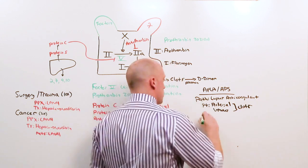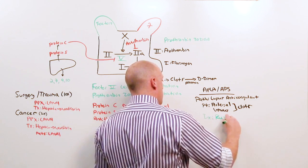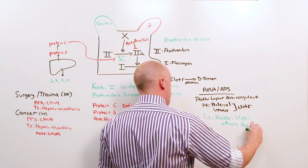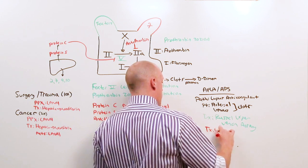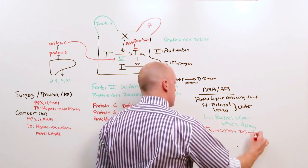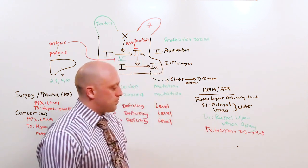The diagnosis is going to be made by a Russell Viper venom assay, and the treatment is with warfarin. The goal is 2 to 3 on the INR. Failure means to simply increase the range that the INR goes for.